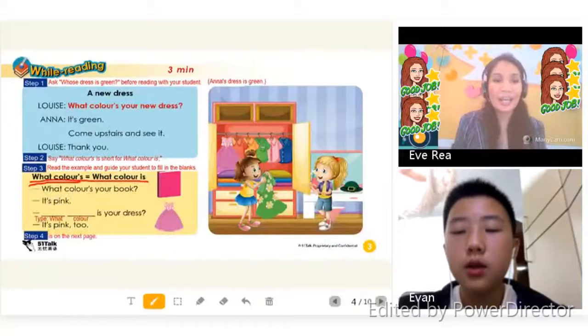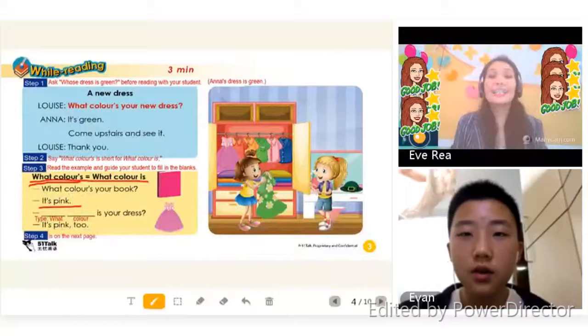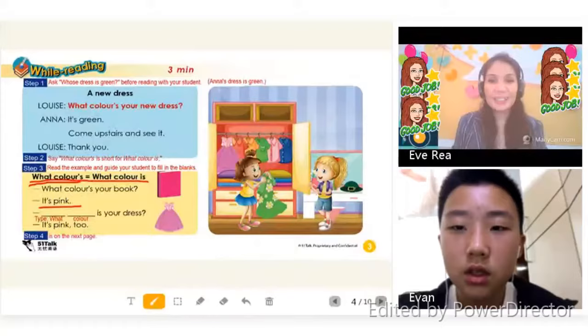My school bag is green. My pencil case is green too. They are the same color, or they have the same color. That's correct, Evan. Very good. I'm happy. Thank you. All right, there you go. I think you have understood our topic very well, yes? Yes. Okay, so I'm happy you got this topic correctly.